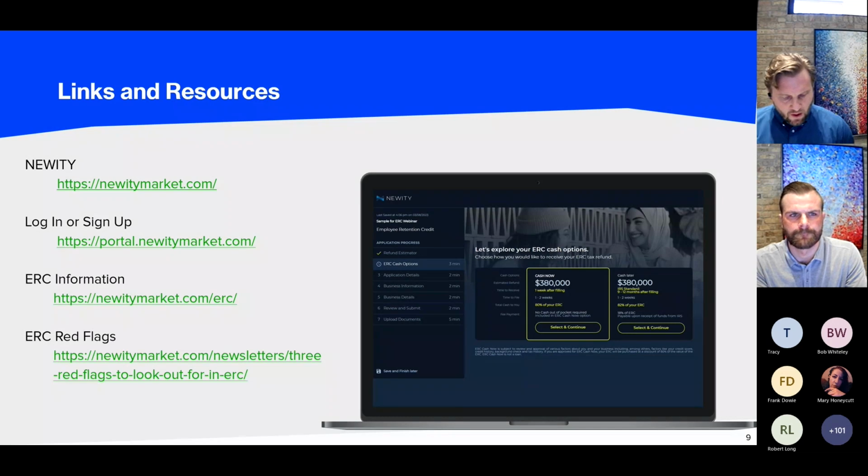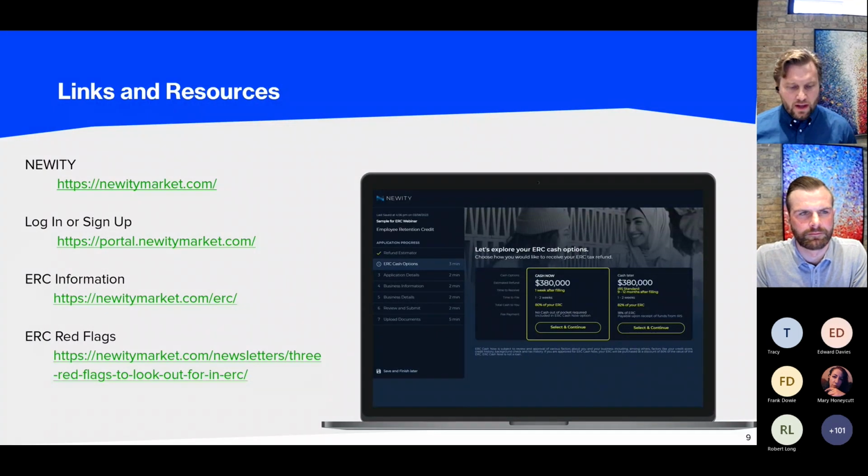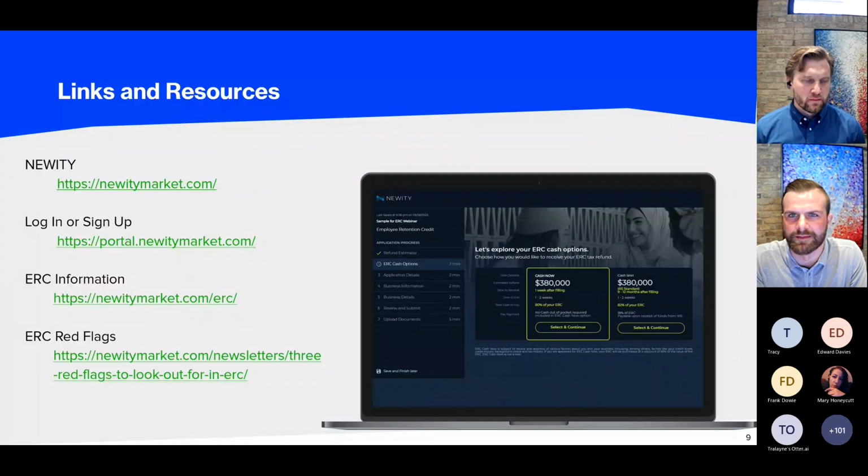So we talked about running a soft pull. What are some of the credit criteria, Dane, that we look for with ERC FastTrack? Yeah, so generally it's just a handful of things we're looking for. Currently, we're looking for a 640 FICO score as the minimum, and then also no tax liens and a clean background check on the business and the individual.